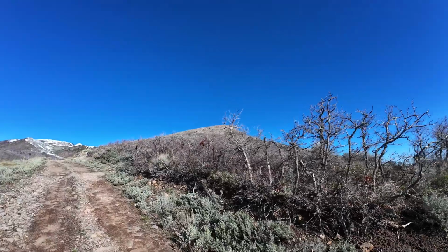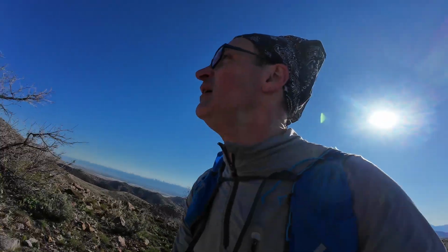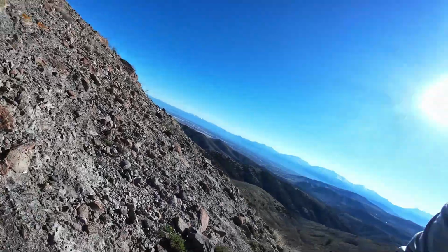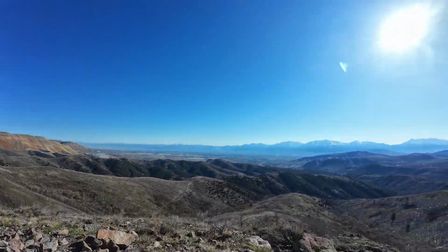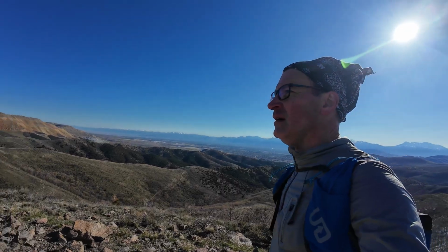All right, we're here at the base of the knob, making our final ascent up this, I think it's about 600 feet of vertical coming up here. It's gonna be slow going, slow and steady, gonna make it up the hill. Breccia Knob. That was intense, folks.